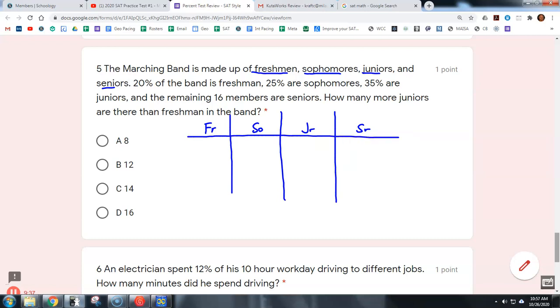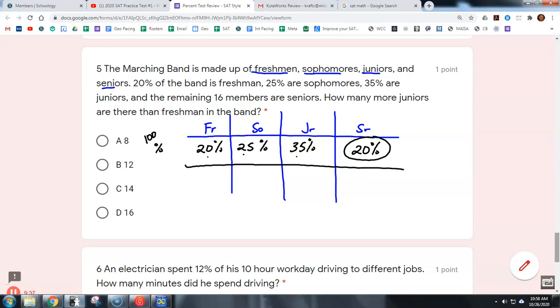And we have some percentages. So let's pop these percentages right here. 20% freshman, 25% sophomore, a quarter, 35, that's a big group in the band. Seniors, they don't tell us that, but I think we're going to need it. So remember, this should add up to 100%. So right now we have 20 and 25, that's 45 plus 35. Right now we're at 80. So we're missing 20%. So we should be able to get this just because they need to add up to 100.